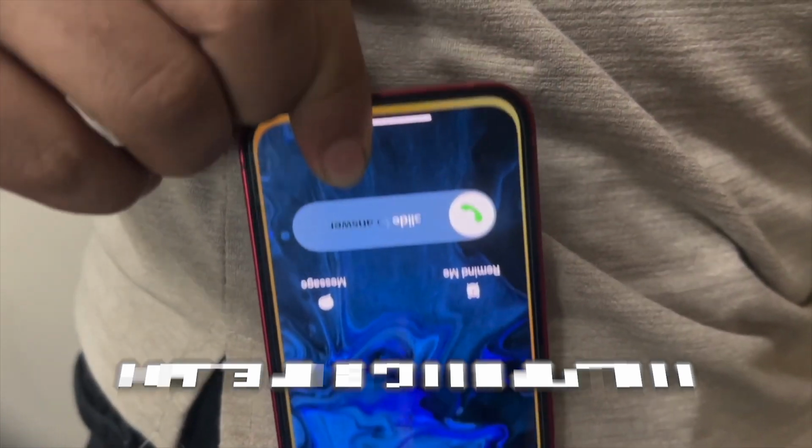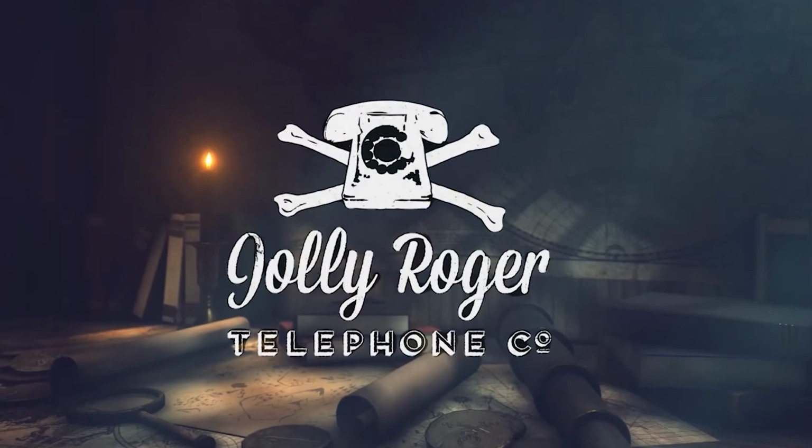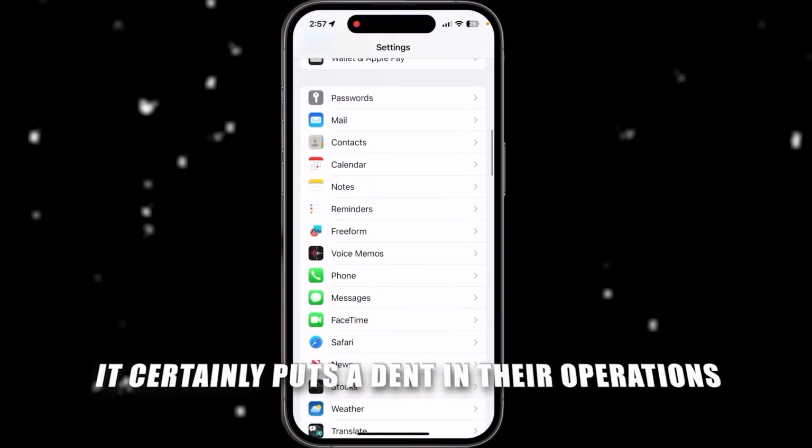It seems like no matter where you go or what you do, your phone is still ringing with yet another unsolicited sales pitch. We've all experienced that overwhelming feeling of annoyance and frustration. Jolly Roger is a glimmering hope in taking a stand against these fraudulent vices. While it may not eliminate all scam callers, it certainly puts a dent in their operations.